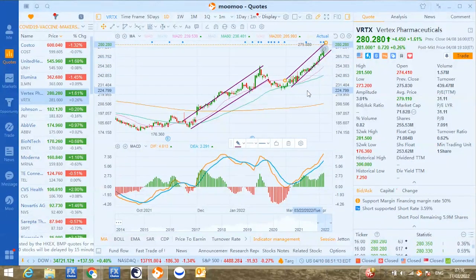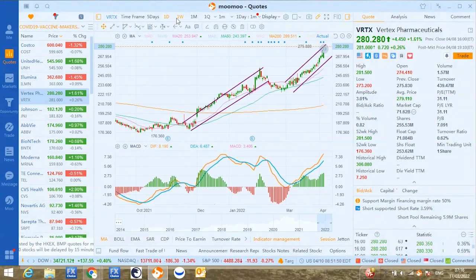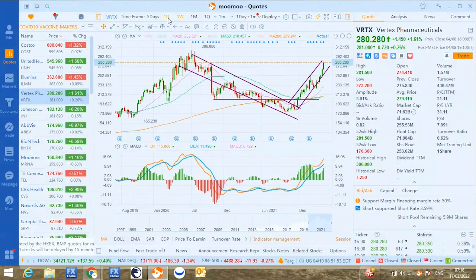We're trading above the 20-day moving average. This is a bullish move. As you can see, from the historical high of 306, the 52-week low is 176 and the 52-week high is 281, which means that in the last one year, this is the highest that this stock has been, 281. Whether now is the right time to add Vertex to your portfolio, you have to carry out your valuation.